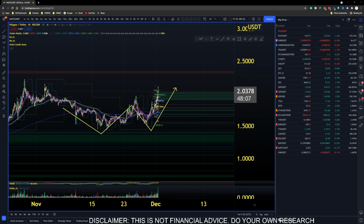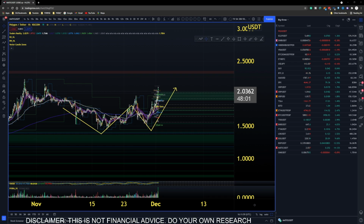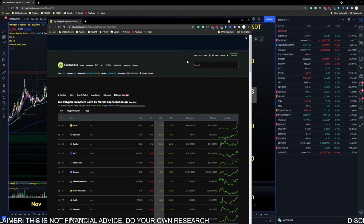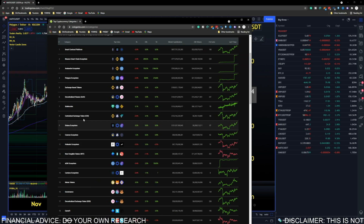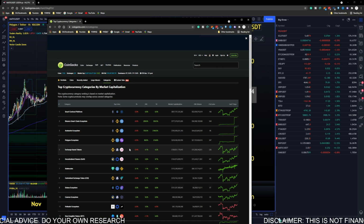Now let's have a conversation. Ecosystems. I'm not going to dive too much into what they are, but a quick way to navigate the ecosystems is to make your way over to CoinGecko. Click categories, and when you select categories, you'll be able to see which ecosystem is actually performing pretty well.